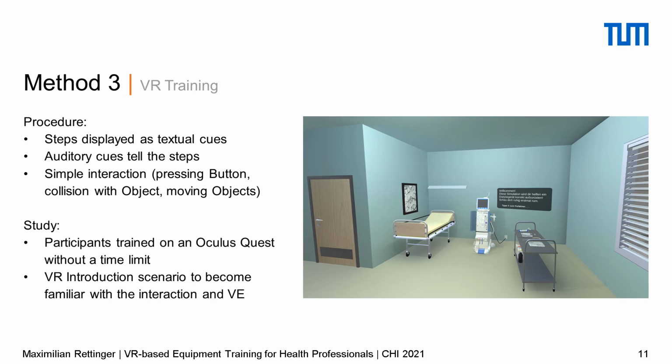Because the medical staff mostly has no virtual reality experience, the participants completed a tutorial scenario before they started the VR training. In this scenario, they learned how to use the VR equipment and the 3 required interactions.